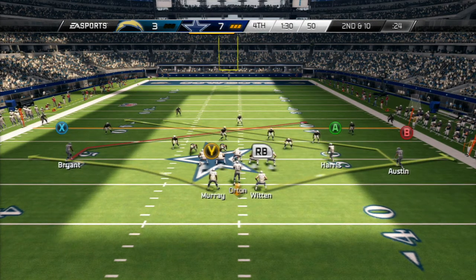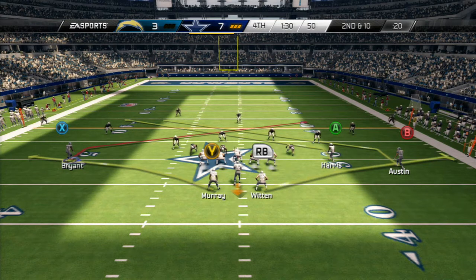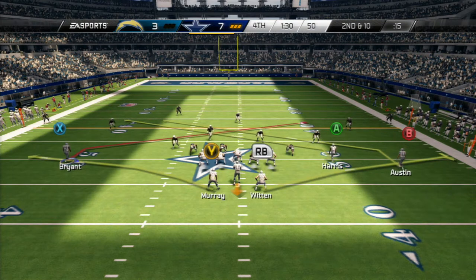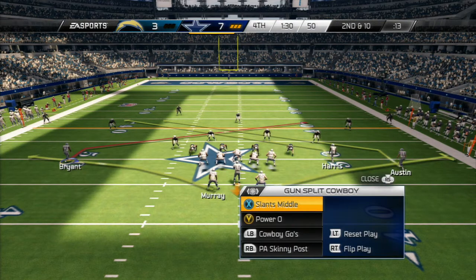Witten's usually a tight end, but he's in the backfield this time. Hold on, baby, alert, alert. All right, here we go, zebra, zebra.